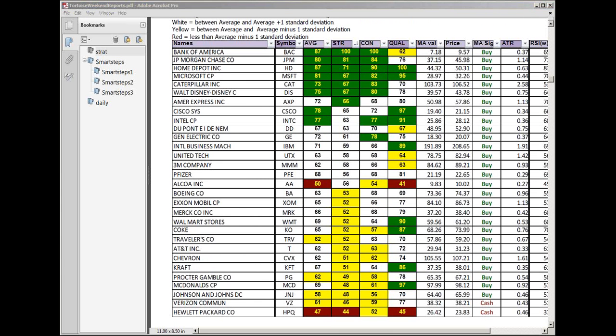Looking at the Dow 30 now, using the same strategy as the ETF2 database, only now we're going to look purely at the strength column and looking at that blended 3 and 6 month relative strength. And the financials at the top, Bank of America, JP Morgan, followed by some clear winners here of the past 3 months. Home Depot, Microsoft, Caterpillar, Disney, American Express. Laggards, Hewlett-Packard, Verizon, Johnson & Johnson, McDonald's, Procter & Gamble.